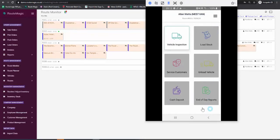So I have 6 key tasks that I will perform during the day. My first thing as a driver will be I can complete a vehicle inspection. I can then go through and load stock, service my customers. At the end of the day, I'd wish to unload my vehicle, deposit whatever cash I've collected, and I have a series of end of day reports. So I'm going to start with my vehicle inspection.